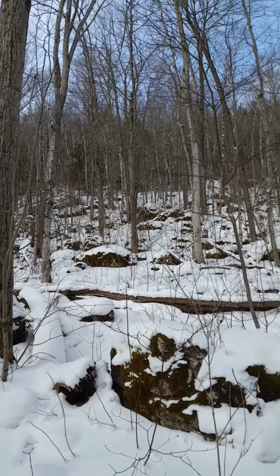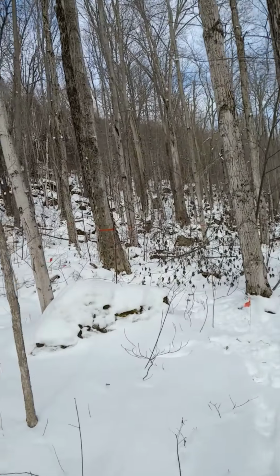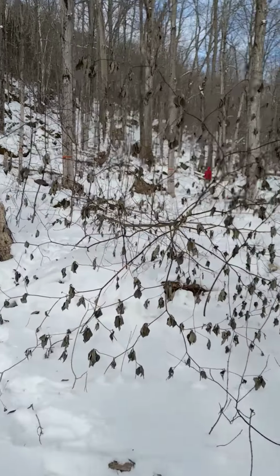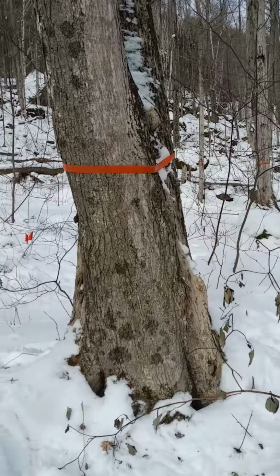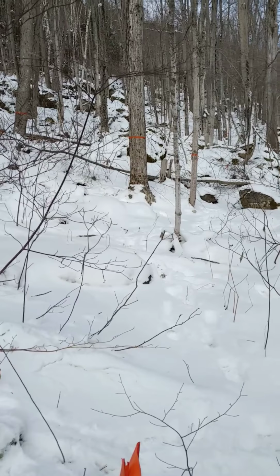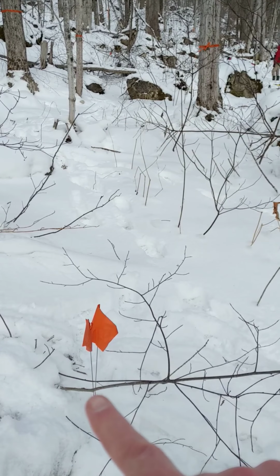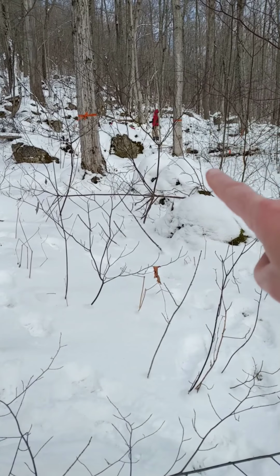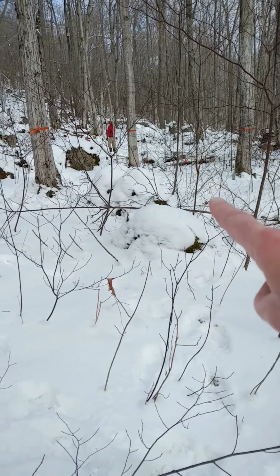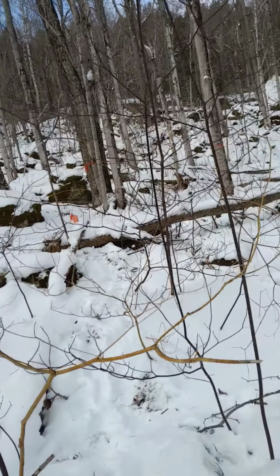So let's go back to the cottage footprint. All right, so I'm on the southwest corner right here. One flag right here, and the other corner one's over there, and then here is the other location.